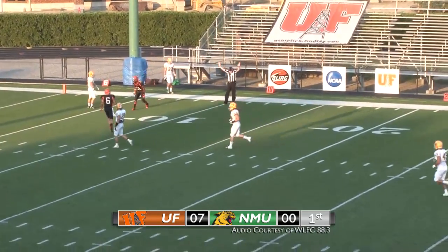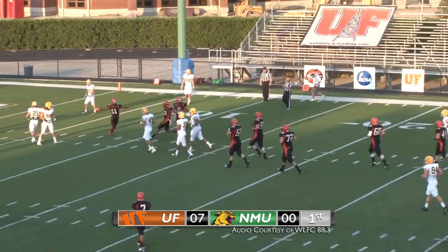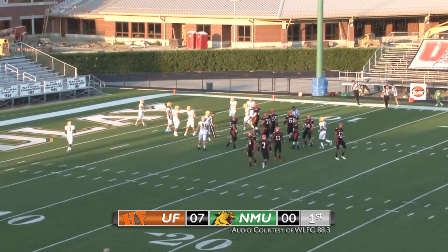Calling it in. He actually mistimed his steps, but Harold Jones-Corte pulls it down at the 10-yard line. Harold had a touchdown, and he stopped running. He misjudged the ball, but then at the last minute, lunges out to get that football.